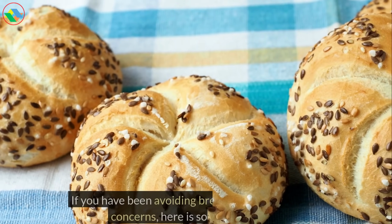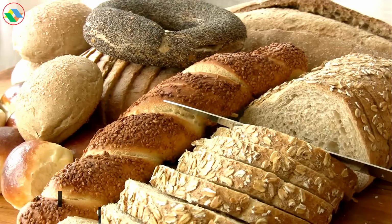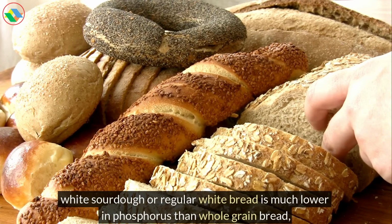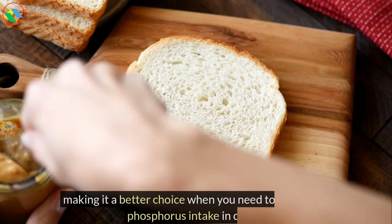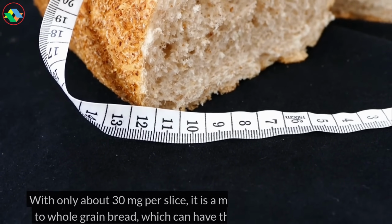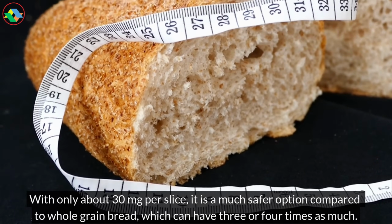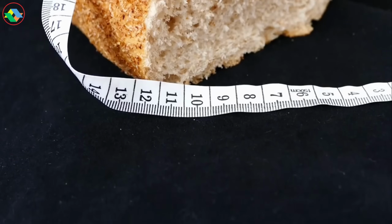If you have been avoiding bread because of kidney concerns, here is some good news. White sourdough or regular white bread is much lower in phosphorus than whole grain bread, making it a better choice when you need to keep your phosphorus intake in check. With only about 30 milligrams per slice, it is a much safer option compared to whole grain bread, which can have 3 or 4 times as much.